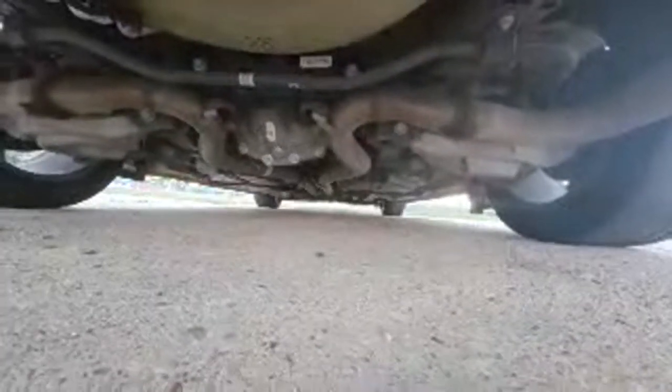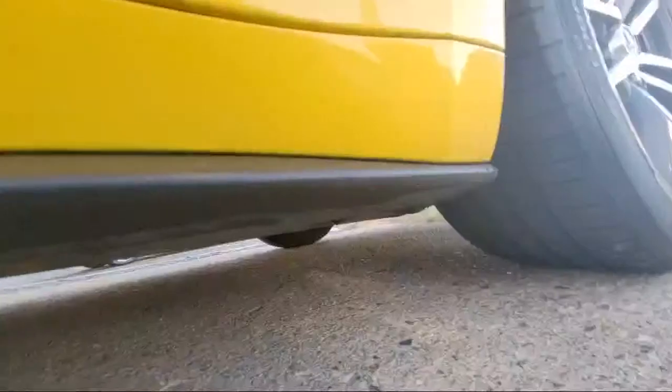Wait a second. Oh, and it's a manual. So it still does have the factory catalytic converters. Definitely clean, no rust. I'm not a huge fan of the yellow stuff, you know. Yellow's not me.